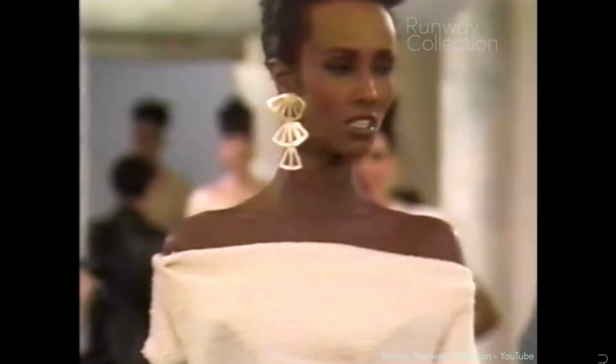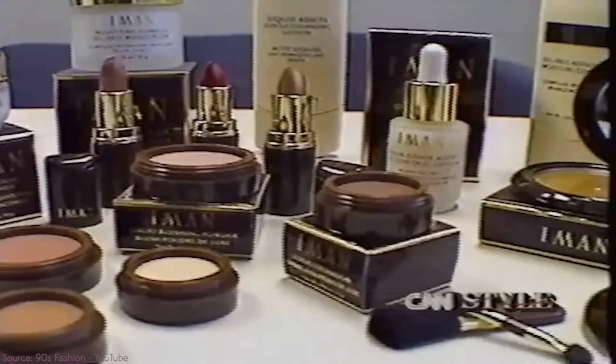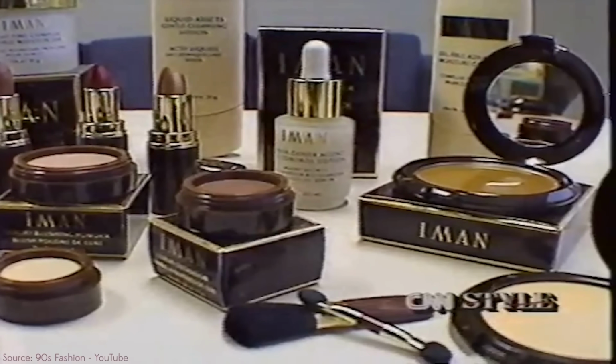Iman is not only a supermodel, but she's also the founder of a cosmetic line. She was one of the first celebrities to create a makeup line for darker skin. She recognized that when she was on set and modeling, people didn't even have a contour that could contour her face. Their dark contour colors were basically foundation shades for her. And a lot of times her foundation couldn't even be matched to her skin tone.